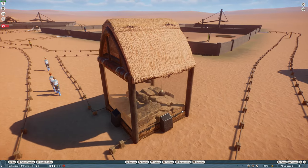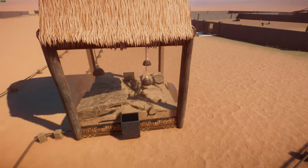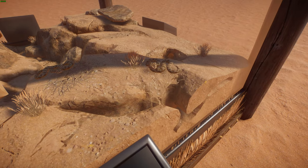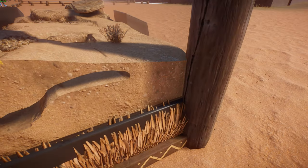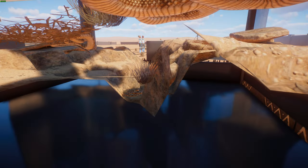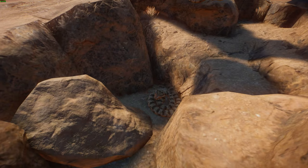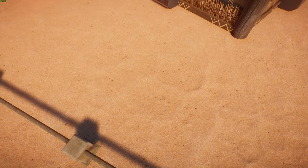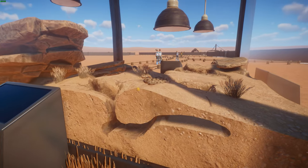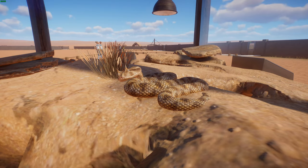Let's see if I can get myself in to have a look at these guys here. I keep forgetting how to do the Ansel view. So F2, I think. There we are, Alt F2. So let's have a look at this wonderful guy in here. There actually might be one in there. No, I want to have a look at the one in the sun. So let's see if we can get a good look. Oh, there we are. That's probably a good look.